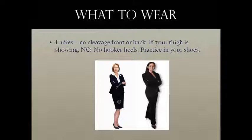Even a hint. Because guess what? Sometimes you have to bend over to pick up a paper or something like that. Nothing should show, ever. Okay. If you have to be constantly adjusting, if your jacket's too tight or something like that, you are wearing the wrong clothes. You should be able to go into that courtroom, be confident in what you're wearing, and never have to even adjust anything.